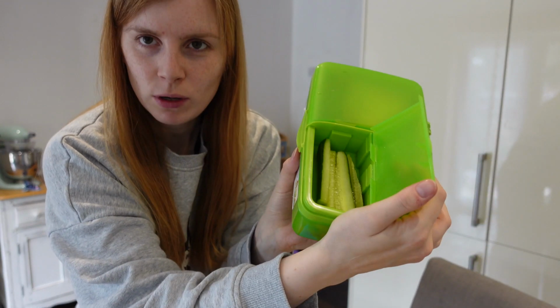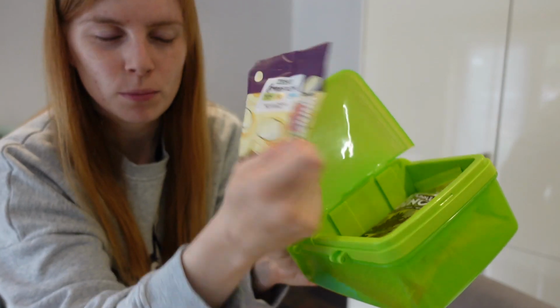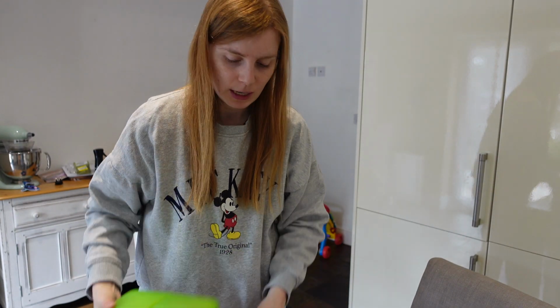Again, we have cucumber sticks, and then in his bigger compartment, he has these free from white chocolate buttons and the apple dino twirl things. Those are like the yo-yo bears, the Aldi dupes, highly recommend. So that's for the kids there.